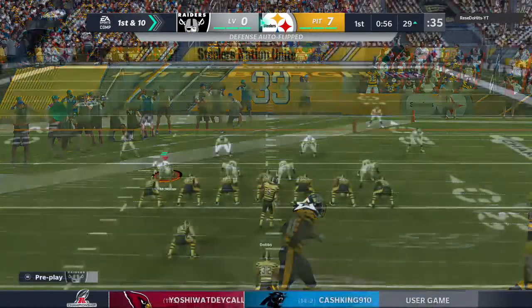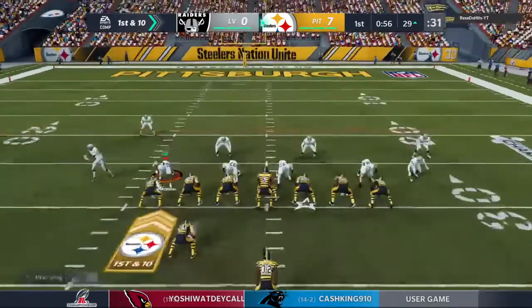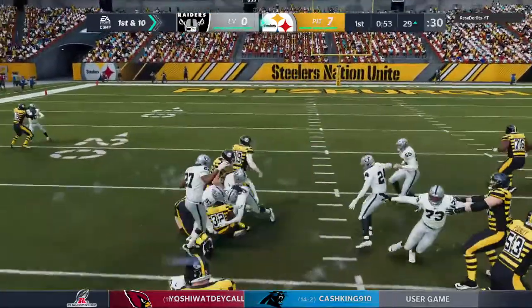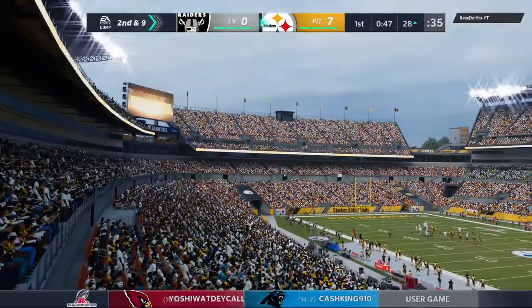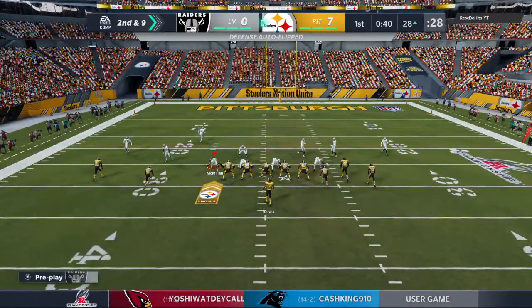How about the discipline that they showed on defense? Because after the offense scored to go up 7-zip, you would think they might be a little extra aggressive trying to get back at them. Instead, they read their keys well. When they took the shot downfield, they were more than prepared for that one. TJ might have gotten this one down to the 28, and that's all. Down at the 28-yard line. The run only got a yard. Here's 2nd and 9.